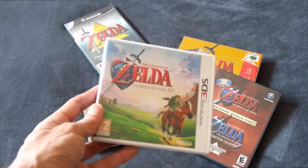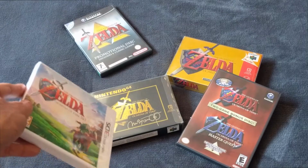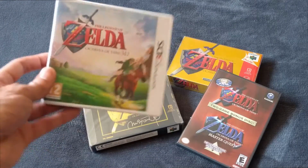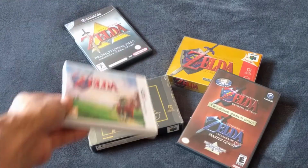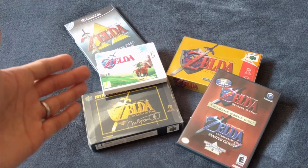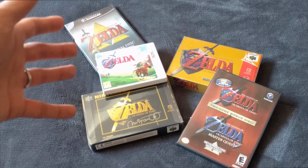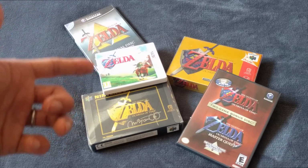And then of course I bought Ocarina of Time 3D on the 3DS. I completed this. I still prefer the original art direction of the N64 version, but this was a good version. It made some great quality of life improvements. So I technically have 5 copies of Ocarina of Time, all physical, which probably makes this my most owned game.